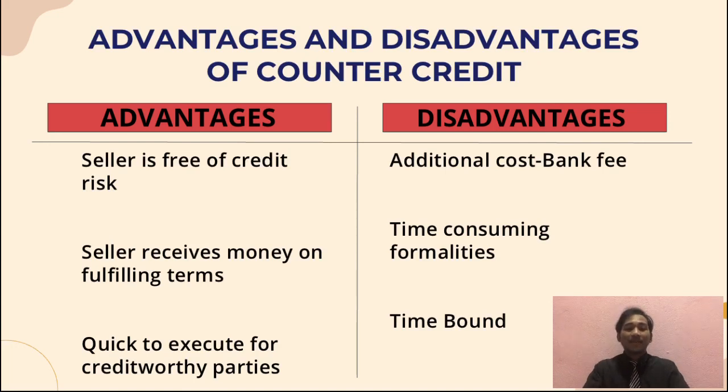For the disadvantages of letter of credit, the first disadvantage is additional cost, which is the bank fee. A letter of credit adds to the cost of doing business. The bank charges a fee for providing this service, and it can increase steeply if the parties want to put in some additional features. The second disadvantage is time-consuming formalities.